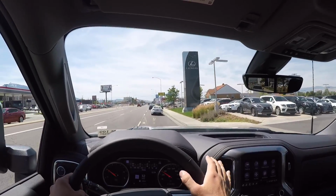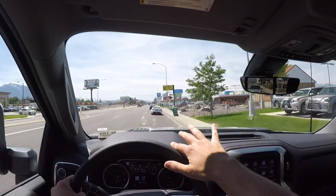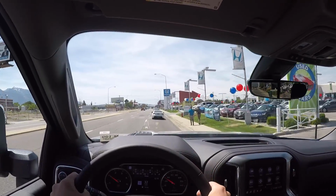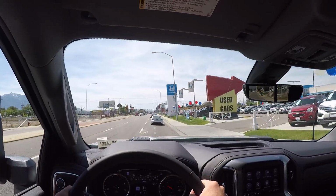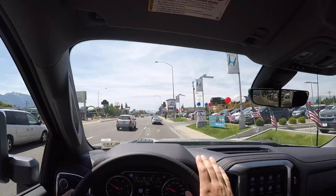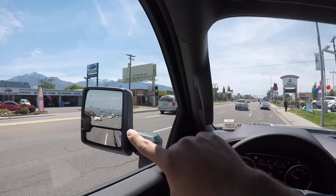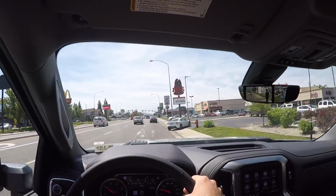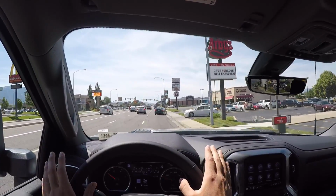Now let's talk about visibility. You guys can see visibility over the hood is pretty decent. The little divots and the raised part that they have for that big 6.6 liter Duramax impede a little bit, but it's not bad by any means. And then you can see through the mirrors on both sides, you have really good visibility through those trailer mirrors. They show everything around you.